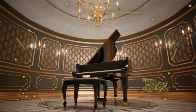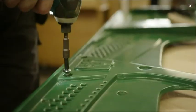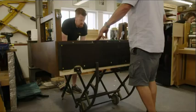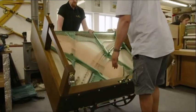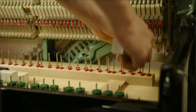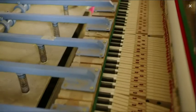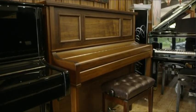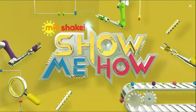Show Me How mission log. Pianos. First they glued the ribs onto the wooden soundboard. Then they added a metal frame so they could attach all the strings. Once the strings are added, they then leave it to rest for a month. After that, the wooden cabinet is added. Then the keys are attached. Then the basher machine plays all the notes 32,000 times to make them sound perfect. And that is how a piano is made, and we have now shown you how.